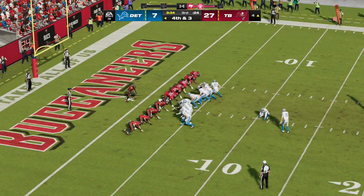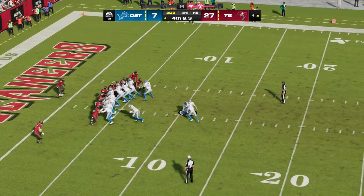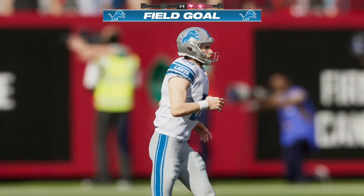On 4th down, Goff to the sidelines, and Detroit has Riley Patterson out there for the field goal. From the left hash, a chip shot here. Patterson's kick is good, and that will move the deficit from 20 down to 17.